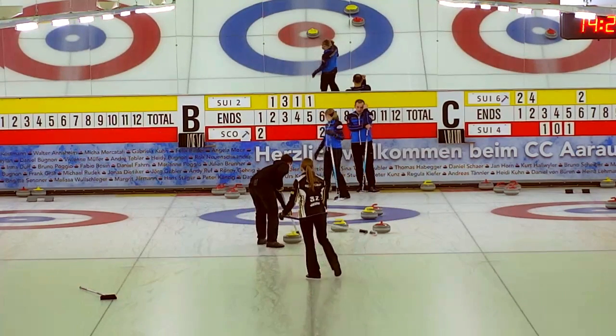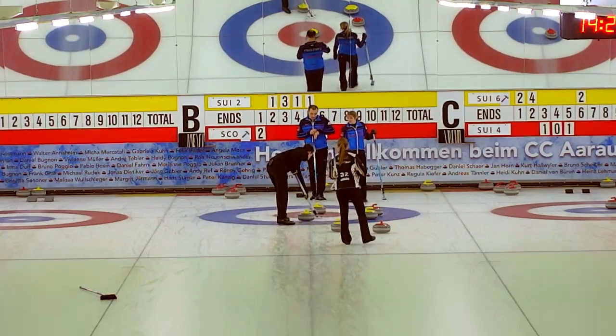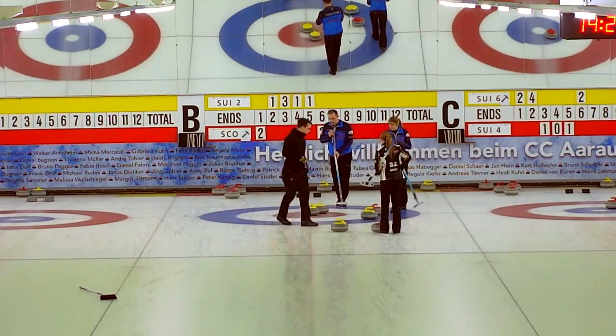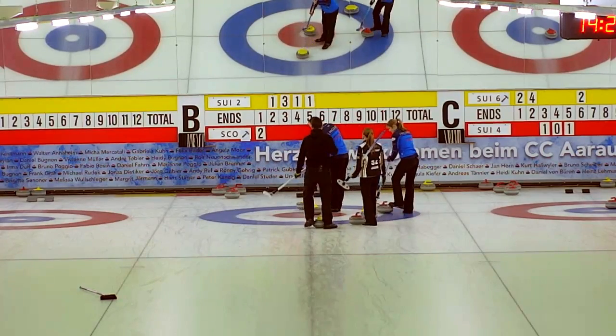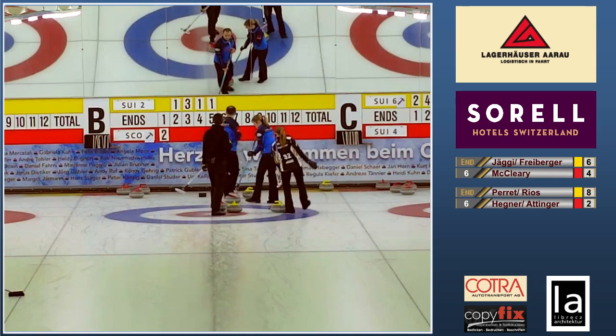14. So 14. That should be right on the money. 3 yellow. So that's an 8-4 lead for Switzerland over Scotland with 1 end to come.